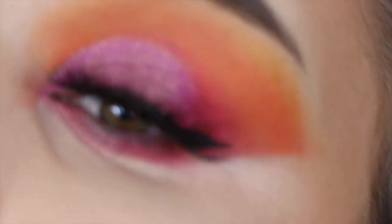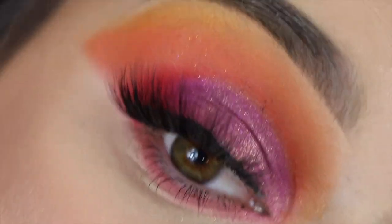I really like the way it turned out. I used the XO Beauty lashes in Panther. So let me zoom you in and show you the finished look. I think it looks really nice.